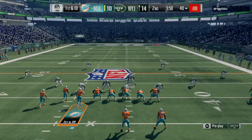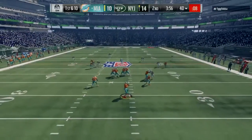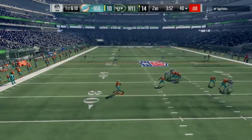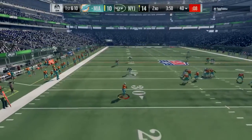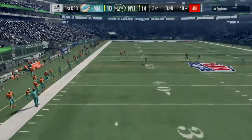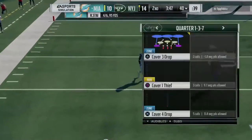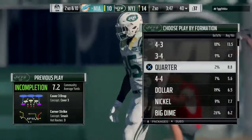All right, here we go. They'll look to throw here on first down. He'll let it go deep for Beckham. So they took a shot on first down but couldn't connect.